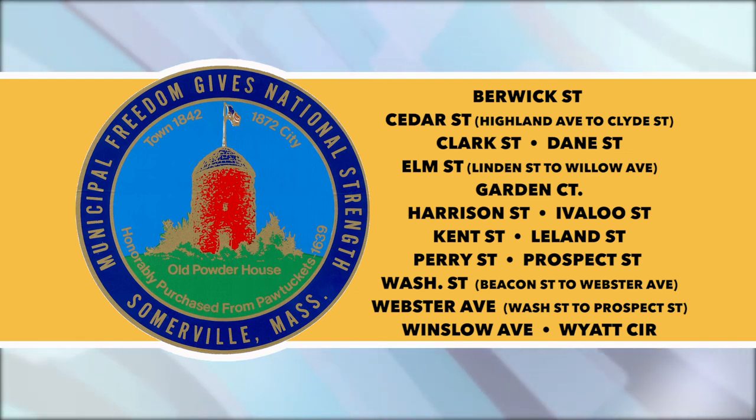Avenue to Clyde Street, Clark Street, Dane Street, Elm Street from Linden Avenue to Willow Avenue, Garden Court, Harrison Street, Ivalu Street, Kent Street, Leland Street, Perry Street, Prospect Street, Washington Street from Beacon Street to Webster Avenue, Webster Avenue from Washington Street to Prospect Street, Winslow Avenue, and Wyatt Circle.